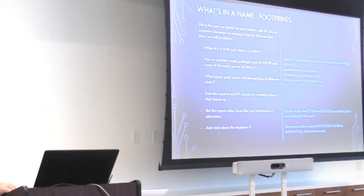It's a trade-off, there's other things to think about. What if you have part substitutes? Simple transistors 2N7002, there's at least 15 companies that make those. They're all SOT-23s. The problem is, none of these manufacturers want to pay the licensing rights to actually use a SOT-23. So they all make little deviations.